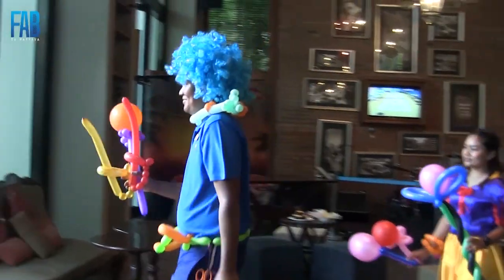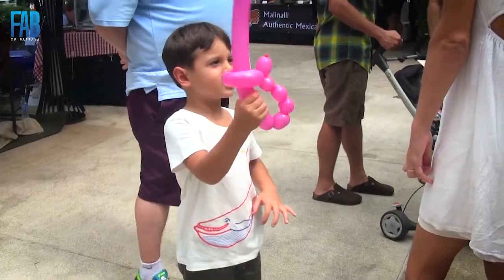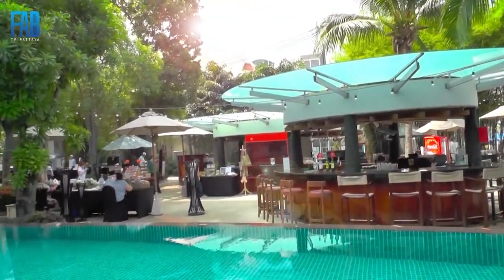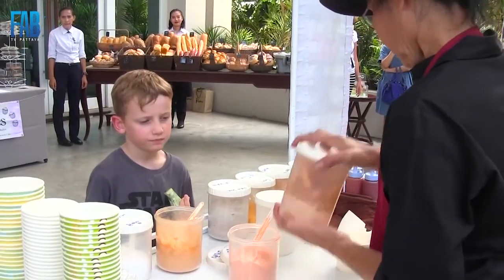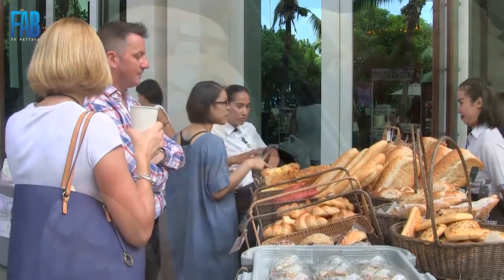Be sure to bring along your kids, as there's lots of fun children's activities to keep them busy throughout the day. Why not bring along your towel and have a dip in the beautiful swimming pool, or enjoy a nice refreshing drink at the poolside bar. With free entrance, it's certainly a wonderful day out for the whole family.